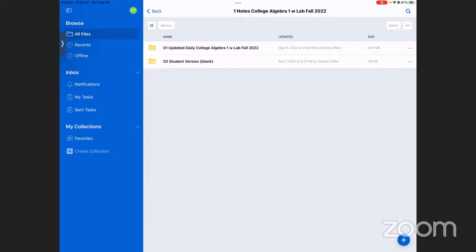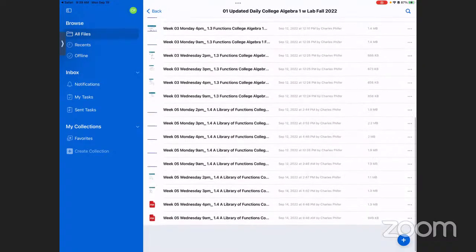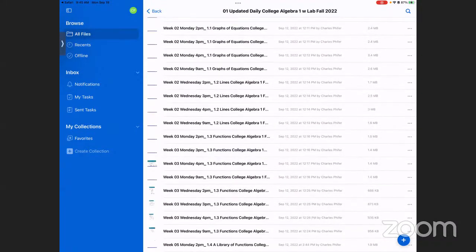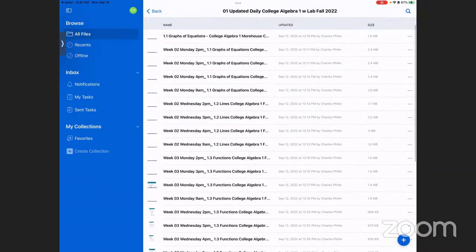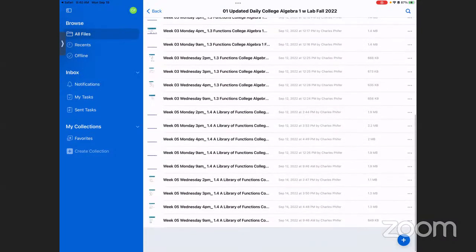And then the PDFs for our session is the first folder. And so this is basically everything from all 4 of my College Algebra 1s. So you see each week, right? And I have it labeled so you can find it. And it seems to be working okay. We officially started on week 2. And so, for instance, this is week 6. So you have week 5, and then you have the times. All right. So you can find the PDF for you guys here.